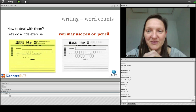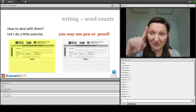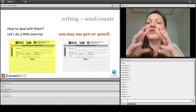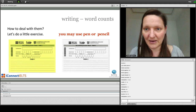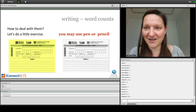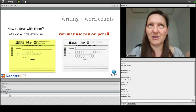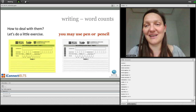So I think what this exercise does, first of all, you find out that you don't have to waste your time and count all the words, but also that the volume of the text that they want you to write is much lower than what you think. In other words, you don't have to write a book in IELTS. A lot of people just think, oh my God, I have to write more, when will this end, what do I write? But if you think about it, you actually don't have to write that much.